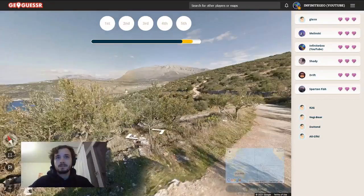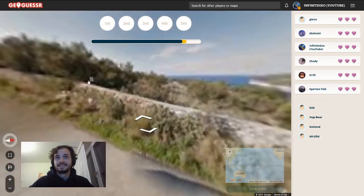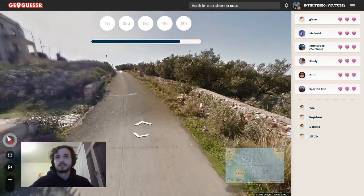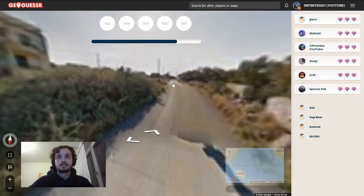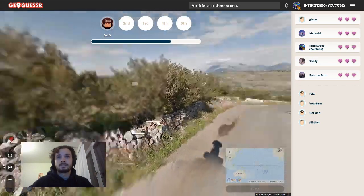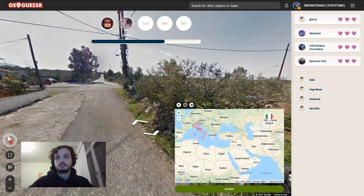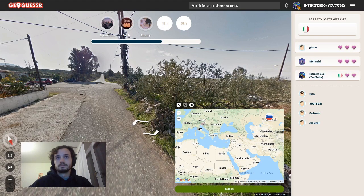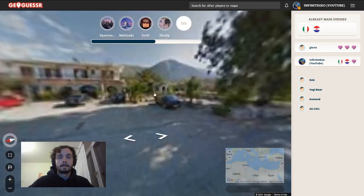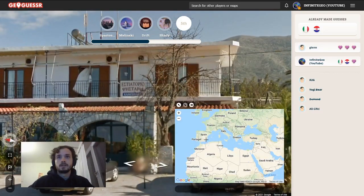Italy, maybe? Italy or Greece? Or Spain or Portugal? Or Croatia? No, Croatia is different. Could be Croatia, really. Just need one wrong guess, please. How is everyone getting this? Oh, it's Greece.